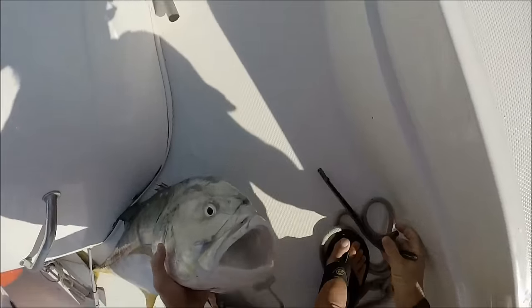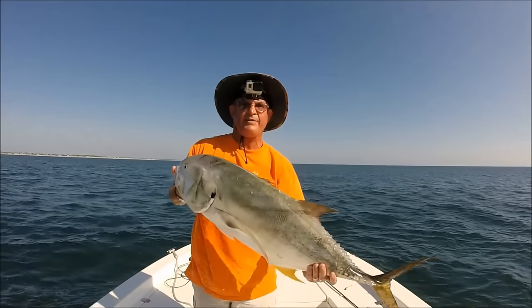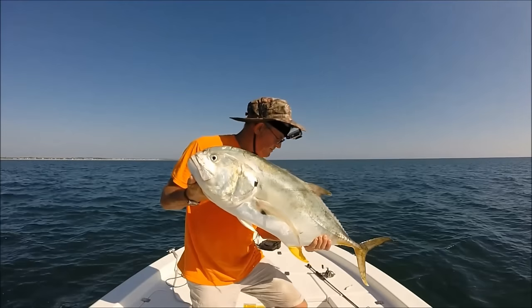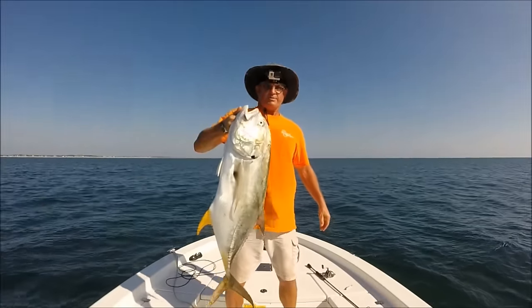Got it. Well, thought I had it. Yeah, I did. Alright, guys. My biggest jack crevalle ever. There he is. He's a monster. I haven't weighed him yet, but I know he's my biggest one ever. There he is right there. Big old sucker.